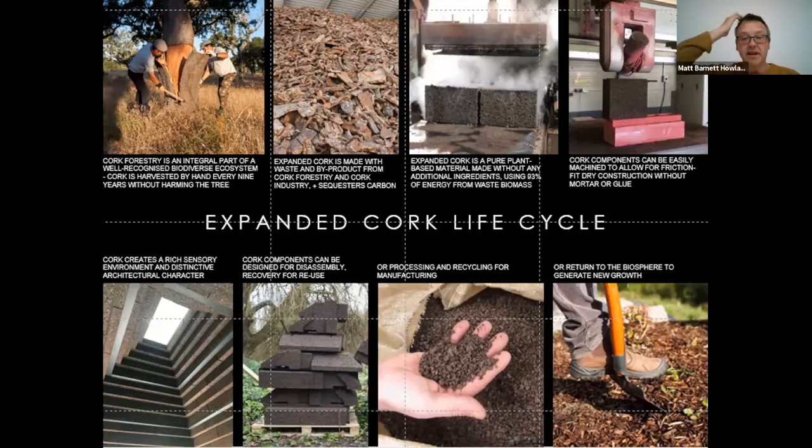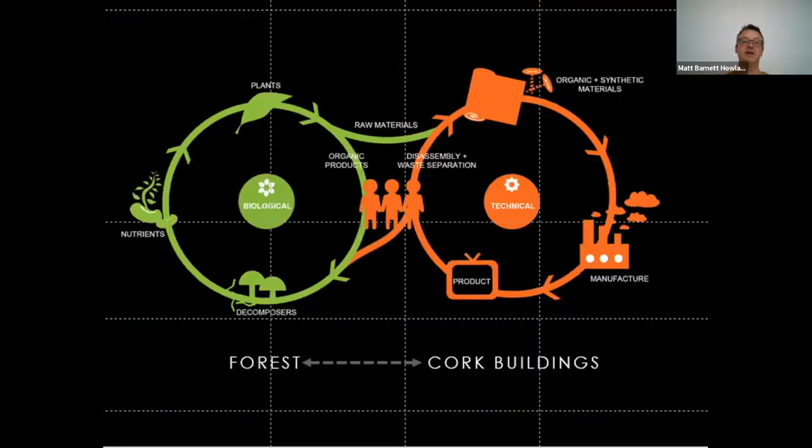And at the end of the building life cycle, if the cork has been fabricated and assembled in a certain way, it can be reused, recycled back into the manufacturing chain, or returned to the soil to biodegrade and generate new growth, so that hopefully one achieves something close to the diagram that I showed at the beginning. Thanks.